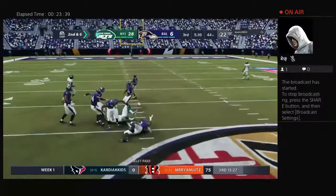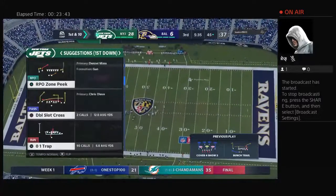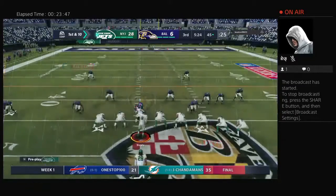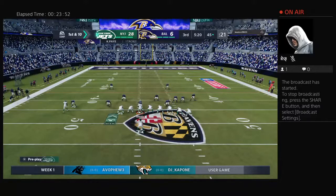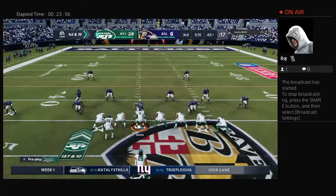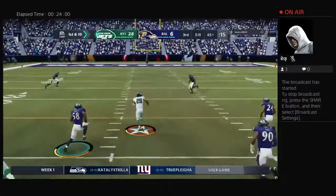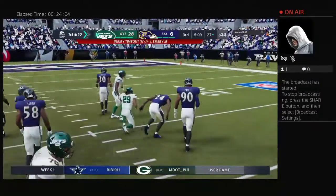Now this one over the middle into the hands of his tight end, complete. And he's going to be taken down with the first down at the Ravens' 45-yard line. 1st down, New York. And he'll give it here to his running back. And he's going to get this inside the 30.